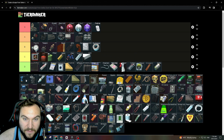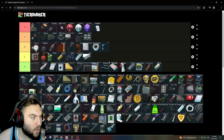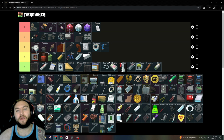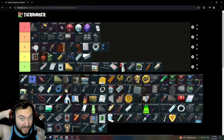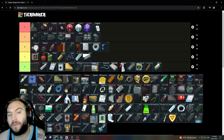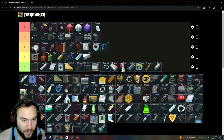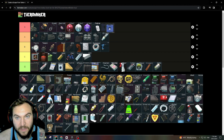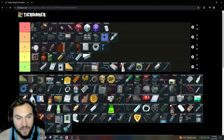DVDs we'll put in C. E drill we'll put in B. First half of the wipe it's quite expensive, and then it starts to slow down. I'd put it in a B tier. I feel e-motors are an A tier, just because you need so many of them now for the hideout, so it's important to actually get them going. Lamps are an A. Fuel is an A. This one, yeah, don't really use that.